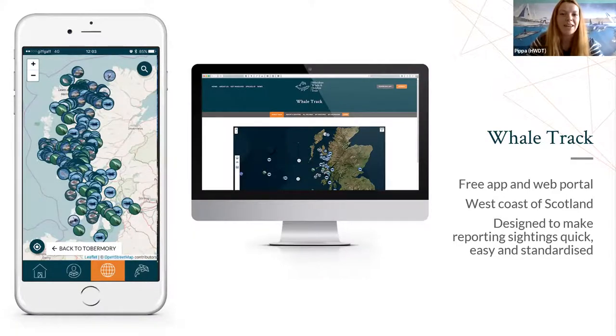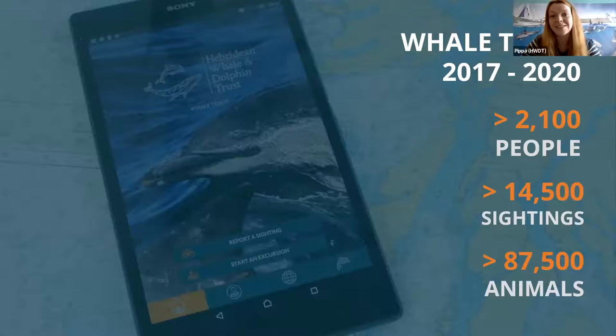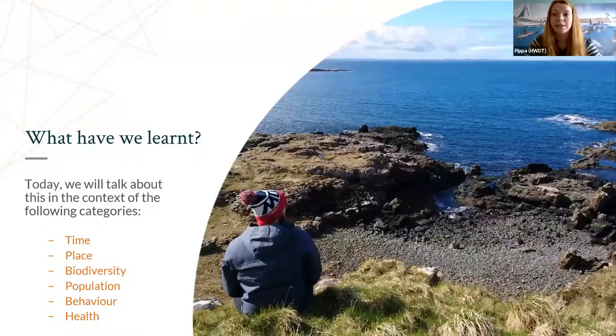What we'll be talking about is really how this type of data can have a big impact. In terms of the data that we've collected since the launch of the app in 2017, actually there are over 2,000 users using Whale Track. So it's an amazing effort of people putting in the time to go out and watch. There are over 14,500 sightings of marine animals. And actually, if you count the number of animals within each of those sightings, that's over 87,500. So it really is a staggering public effort and is really aiding our understanding of animals on the west coast of Scotland.